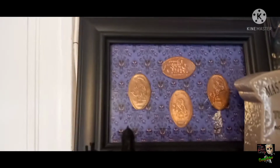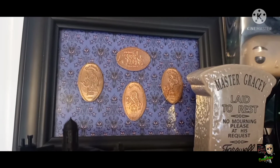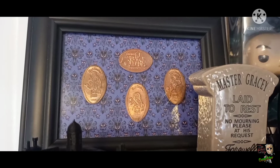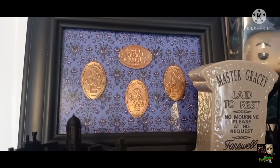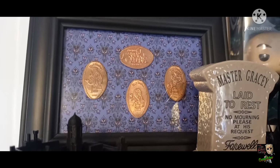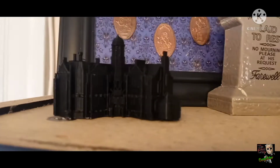And this is my crushed pennies from my first trip to the Haunted Mansion. These were the only four they had that were Haunted Mansion themed. So I displayed them like this: a Dollar Tree frame, a background printed on my printer, and just double-sided tape. I might have glued them, I can't remember now. But some people are pretty impressed by that. They like the creativity, I guess. Either way, I'm happy to have displayed it that way. I do have more Haunted Mansion stuff than just this, but this is all I really wanted to put on the shelf.